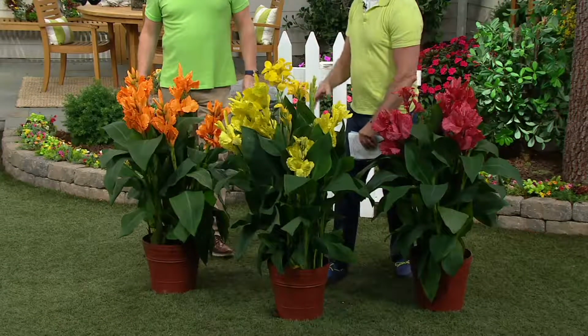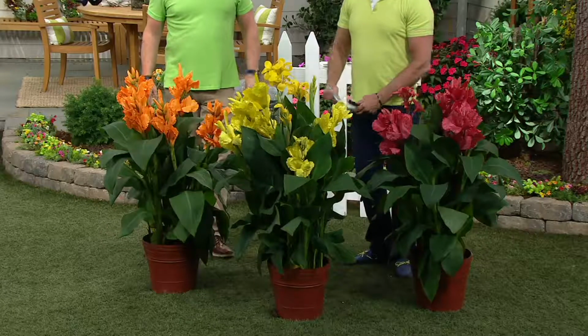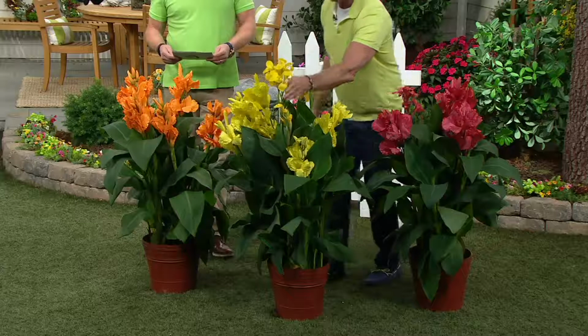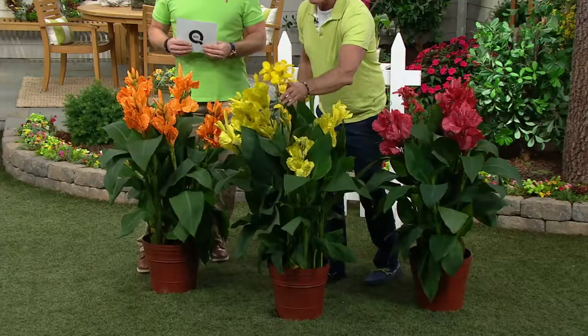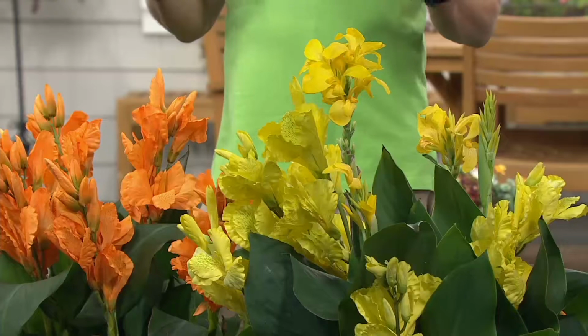Guess where I planted mine? Right up in the front, because they wanted to be center stage. They wanted to be center stage, and there they are. I absolutely love these. These flowers are gorgeous. We picked them out ourselves last year. My buddy Doug and I saw these, and we said, we got to have them, and now you got to have them. Let me give you the update of what this is.